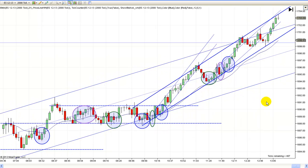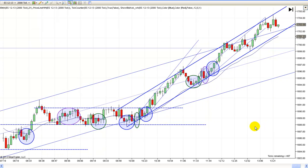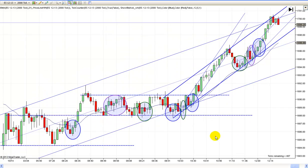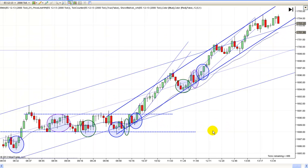And I was also looking for them to fill this gap up here. So when you start adding all those different reasons up, whenever you see a trade, the more reasons you can find to enter it, and the better that trade is, the stronger it is. And I love the trades where you've got multiple reasons to enter it.